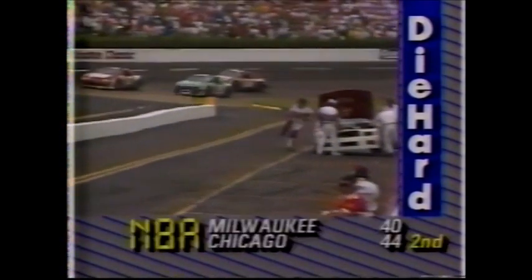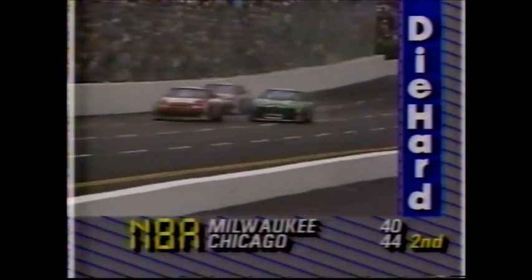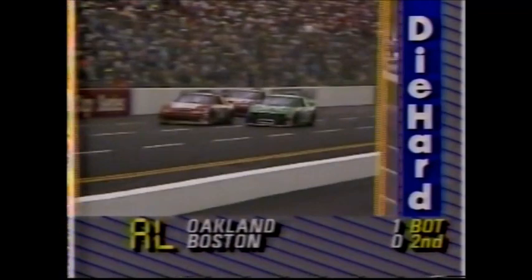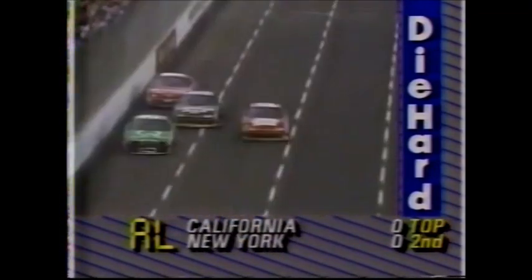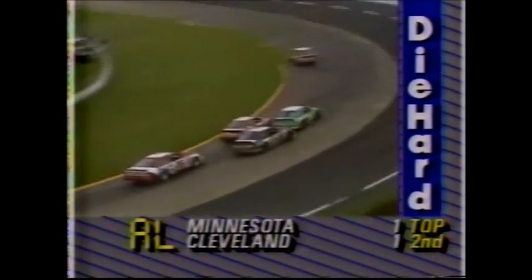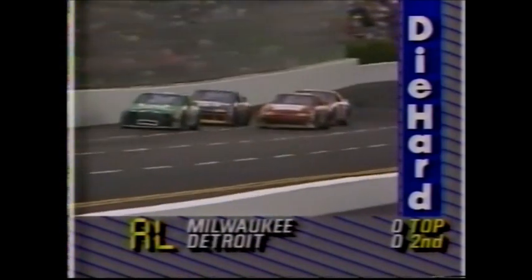Here is the replay. And all that was happening right in front of the leader as Brett Bodine tried to move to the inside of Spencer, and Spencer came down just a little bit, and they got together. Oh, yeah. 3 wide. No, don't do that. Rusty has got a fast car, but he had second thoughts there about pulling a stupid move that would have perhaps gotten him in trouble.